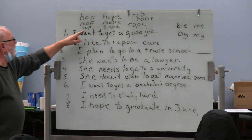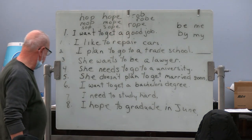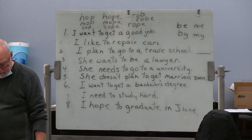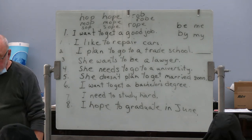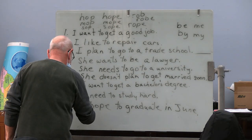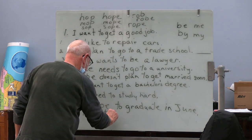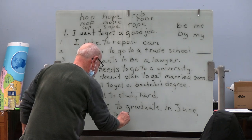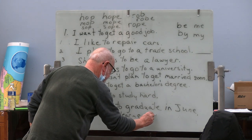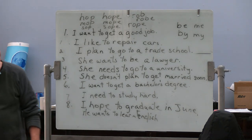Oh, long and short. Number nine. Jamil, what does Habib want to do? Learn English. He wants to learn English. He wants, notice, he wants. To learn English. And the last one, Adnan?